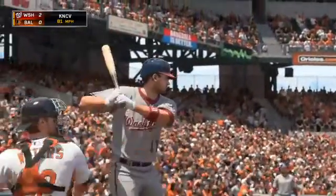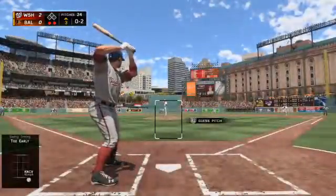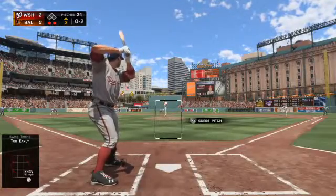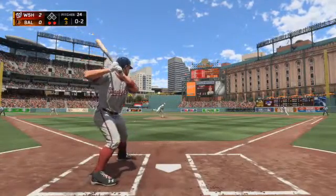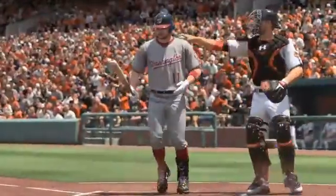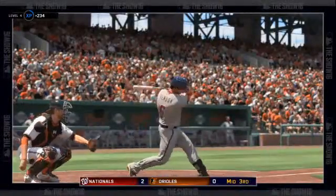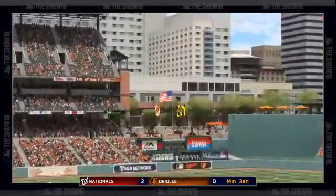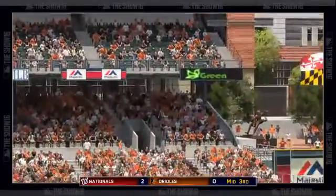Big swing at the knuckle curve, gets nothing but air. 0-2 now. Boy, they're just hacking at everything. I mean, everything. Swing and a miss. Blew the fastball right by him, and the inning is over. One in the inning for the Nationals on the solo home run. We played 2.5. It's 2-0 Washington.